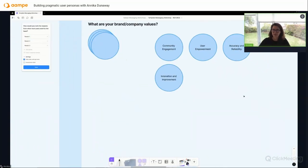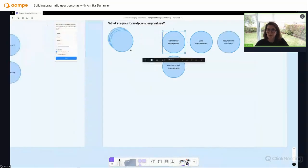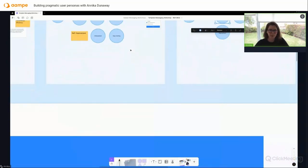And then we also find out what are the brand or company values. So, in Strava's example, it is user empowerment, accuracy and reliability, community engagement. So community speaks a lot to people who like the challenges, who love the Strava community. So we can connect this and we can communicate this to our customers in our messages, and we want to use it in our messages.